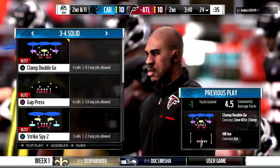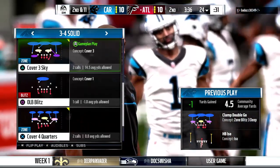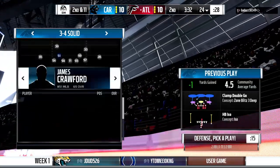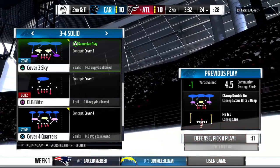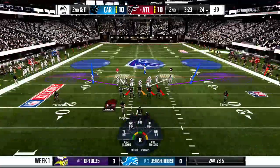Down he goes, folded like a lawn chair. It's a tough one right there. He ran right into the teeth of the blitz as the linebacker was freed up in order to stuff that one for a loss. I think quarterbacks got to see that. Got to find a way to audible into something a little more advantageous. After the loss to start out, here's 2nd and 11.